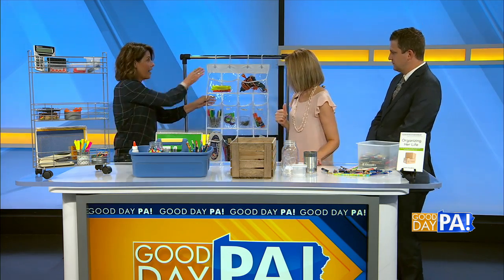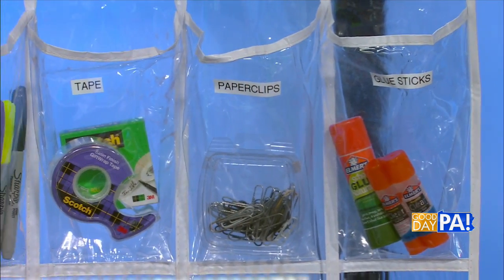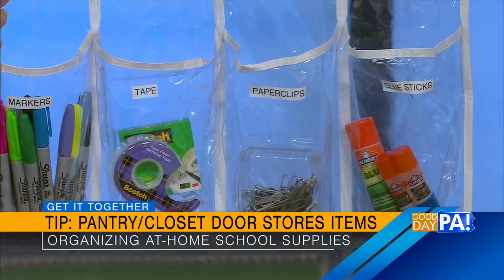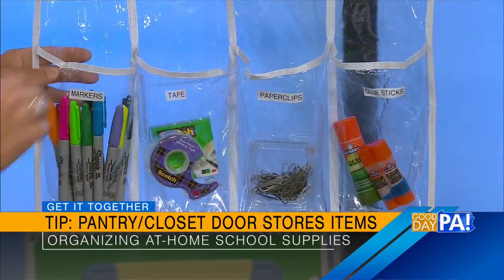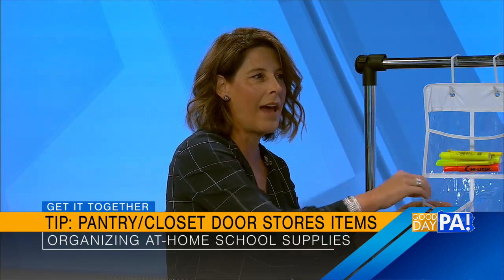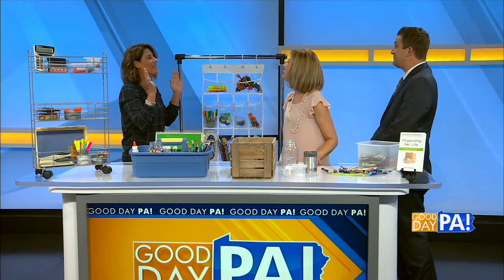Yeah, what about the pantry? You can take a shower curtain. If you have a pantry that has a door, or even your coat closet if it's close to your kitchen, you can use one of the over-the-door hangers that usually hang shoes, label it, and put all the things the kids would need, and they can see them. But then you close it up and nobody sees it.